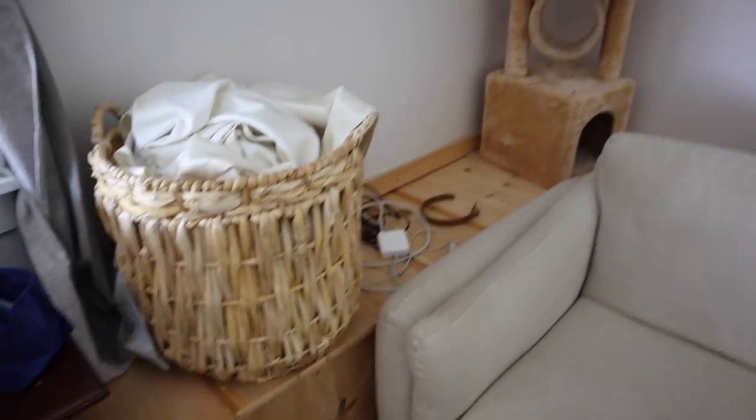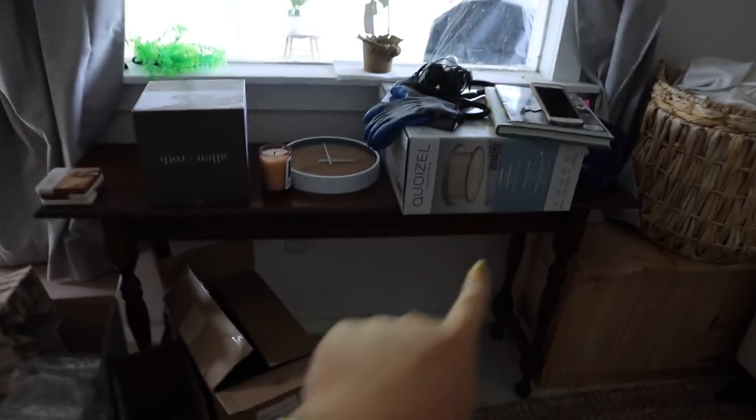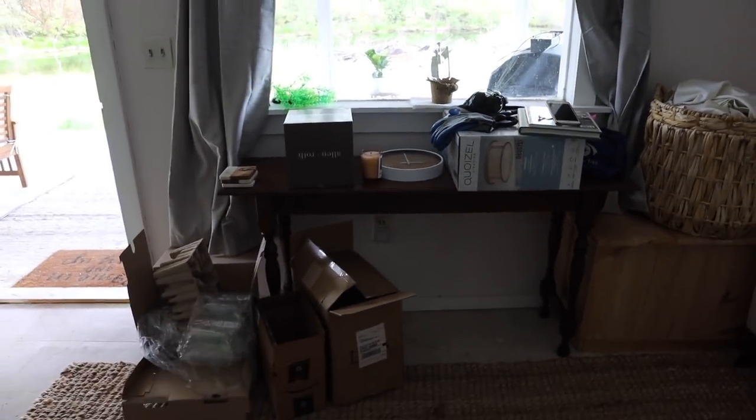So it's just kind of like a ledge, but we put the cat tree over there and we're just kind of working on decorating back there. I'm not totally sure what we're gonna do yet, but that is how this is looking. And then this table was already here in the house and we thought that it looked perfect over there.